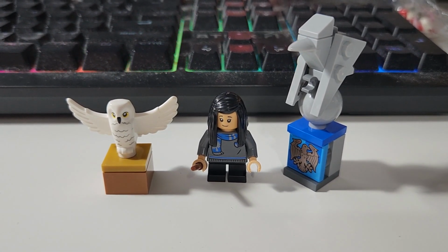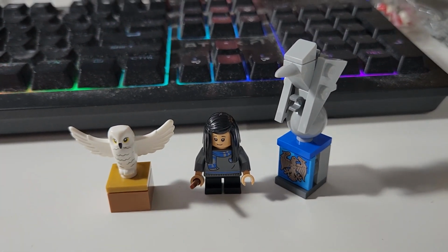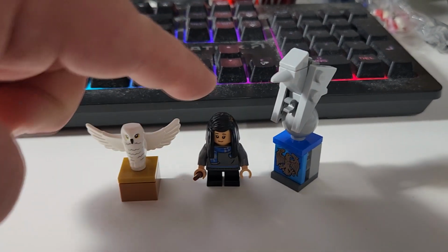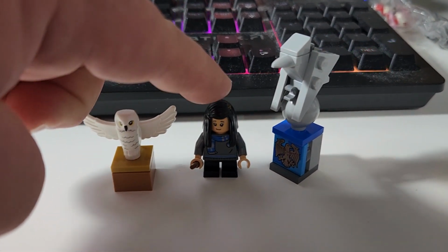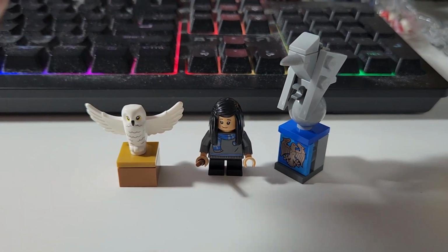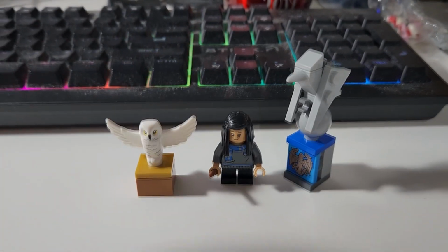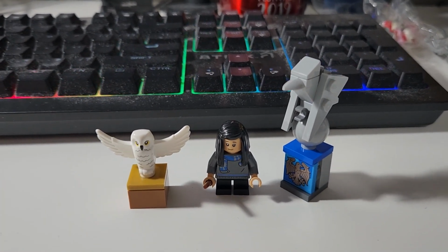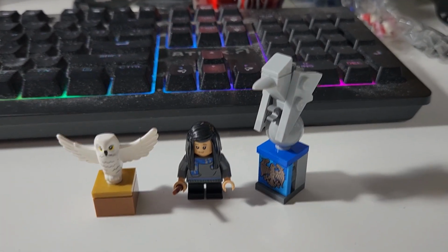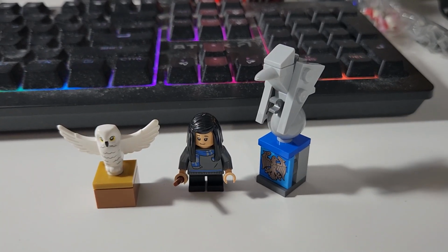I think somebody may have mentioned that in one of the forums about this stuff, that they kind of wish it would have been in order: the character from the house, the table, and then the statue, or the statue and table could be vice versa. But having all three of them in order, and then obviously you do Gryffindor, then Hufflepuff, then Slytherin, then Ravenclaw. It would have been nice to have all that in an order.